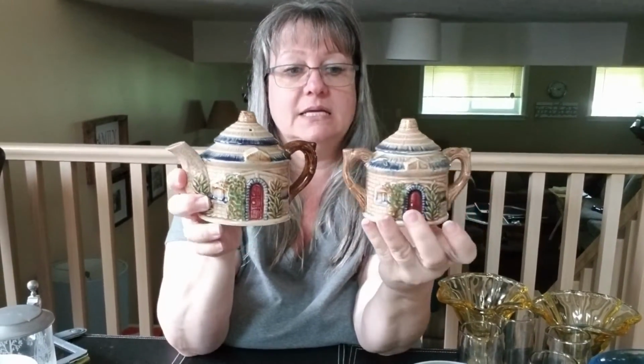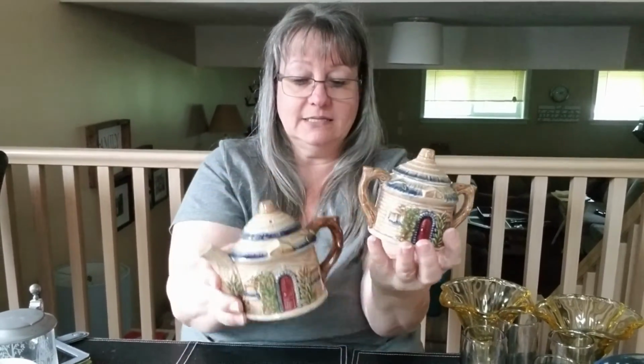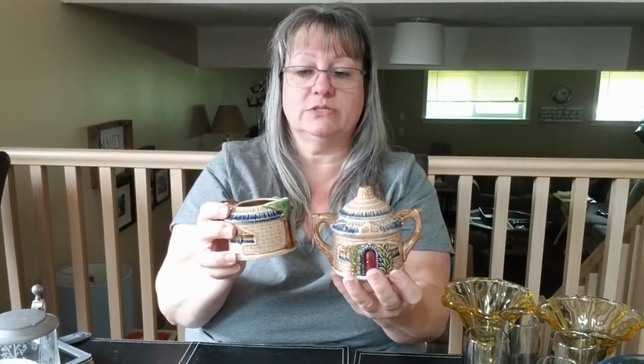I saw the teapot alone listed on eBay for about $55. I'm not sure that that's a good price for just the teapot. I might be mistaken, but I will probably list these on eBay for about $50 for the whole set. I paid $3 per item, so $3, $6, $9 for the set. So if I get $50, that will be great. I'll have made my money back and a little bit more.